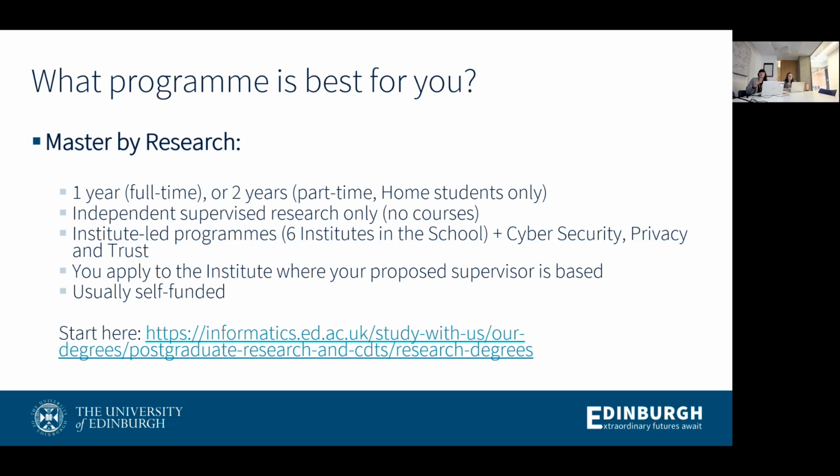How you decide which program to go to, it's not really the title of the program that's important. The most important thing is that before you apply, you identify the supervisor you want to work with. And then depending on where that supervisor is based, in which research institute, this is the program you're going to apply for. For Masters by Research, we don't have any scholarships available. In some cases, maybe you will have a supervisor who has funding, but most of our Masters by Research students are self-funded. So that's the first type of program.